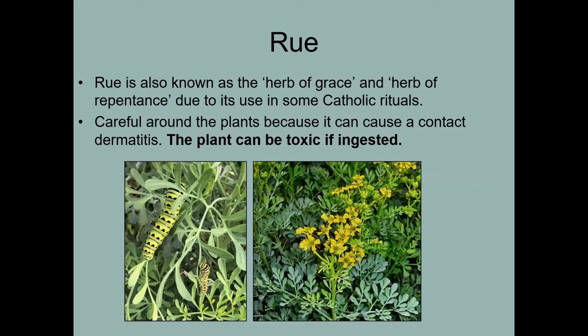And rue is one of those. I didn't have it listed with the culinary herbs prior to talking about pollinators because it's really not one that we want to eat. I know in the book she makes reference to rue, but it's considered toxic if it's ingested. And in fact, if you brush up against rue, you can get what they call a contact dermatitis. Sometimes it gives you a little rash, and if you wash with soap and water, it'll go away.